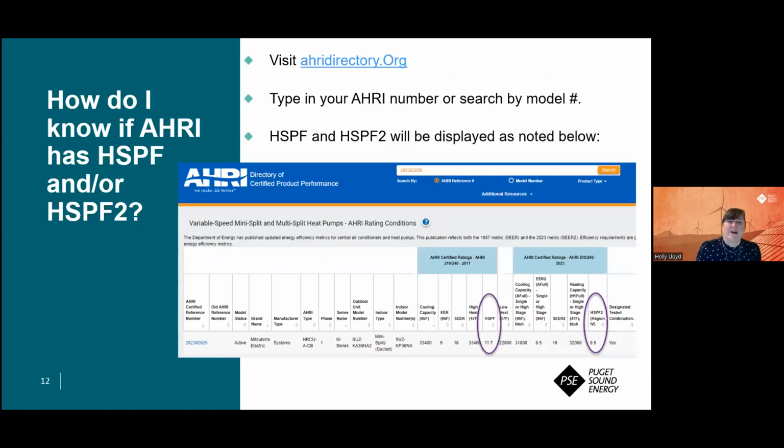Okay, so how are you going to know if AHRI has HSPF and/or HSPF 2? You can visit the AHRI directory. If you type in your AHRI number, or you can search by model number, it will display if there's HSPF or HSPF 2. In this case, it has both. So a lot of the equipment is going to have both. And when it does, you'll know if it's before June 30th, you're going to follow the HSPF, and if it's after July 1st, you're going to follow the HSPF 2.